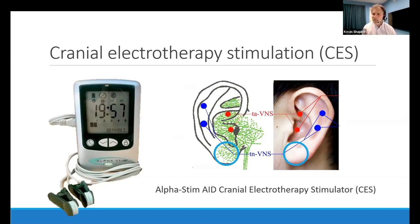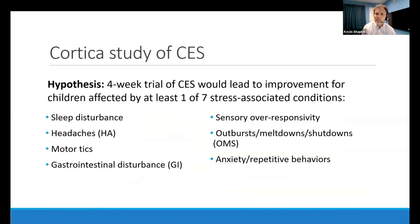And so we think that that's likely to be a potential mechanism of action. And so we've studied this in our practice. We hypothesize that CES should lead to improvement for children that are affected by autonomic gated conditions like sensory overresponsivity, anxiety, sleep disturbance, gastrointestinal disturbance, motor tics, and so forth.